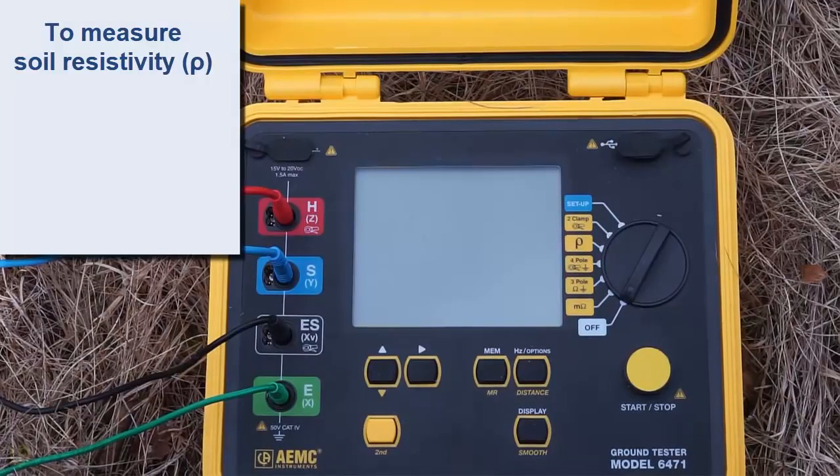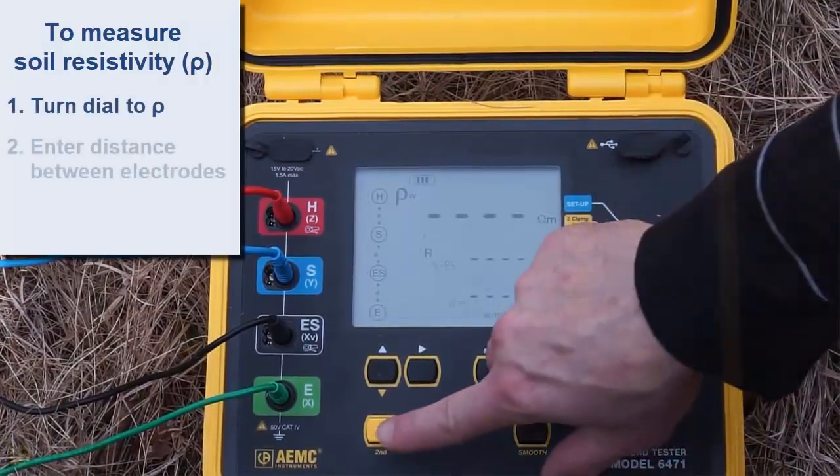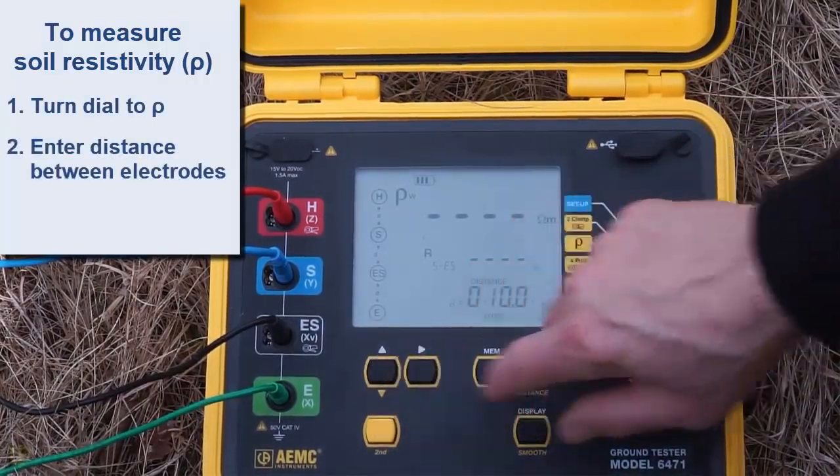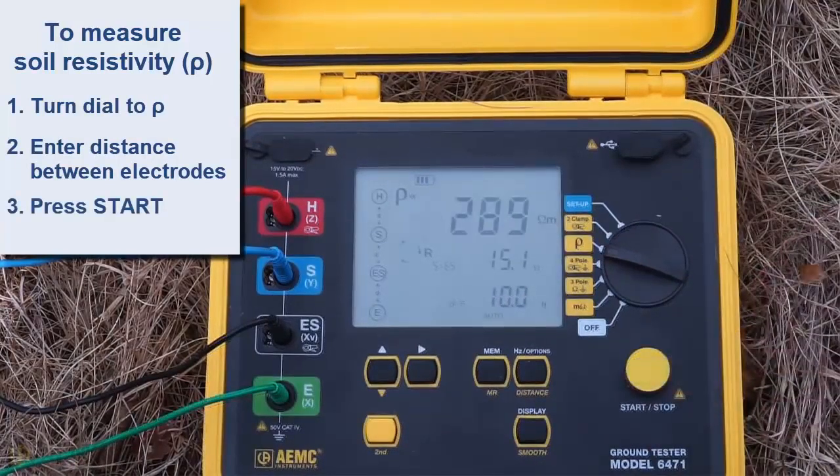The Model 6471 has the capability to automatically calculate and display soil resistivity, a value represented by the symbol ρ. To measure this value, turn the dial to the ρ setting and enter the distance between electrodes, as instructed by the instrument's user manual. Then press the Start button to take a measurement. After a few moments, the resistivity reading appears.